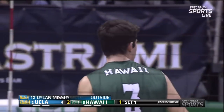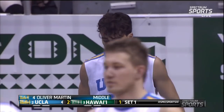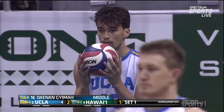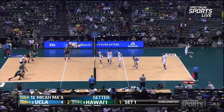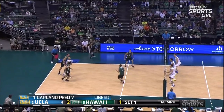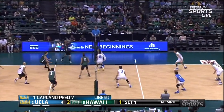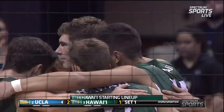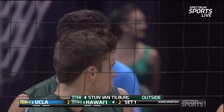So 2-1 here, UCLA in the first. Get comfy. We are expecting this to possibly last a while. These two teams have been known to play long matches, to be sure. Sometimes into the 40s. That's right. Even just last year, here's Rado Patapunov, averaging 3.25 kills per set, an honorable mention preseason All-American. The southpaw hammers down Hawaii's second point.